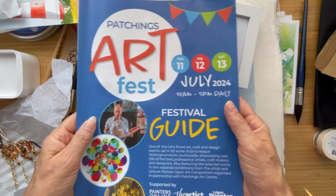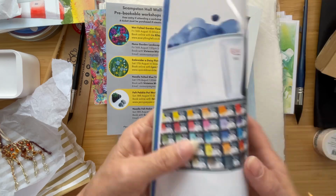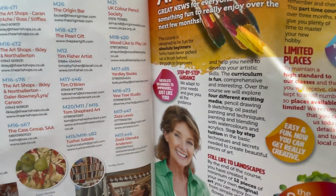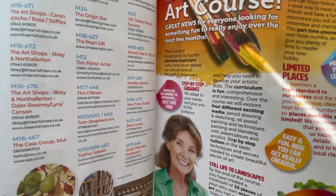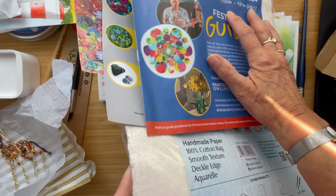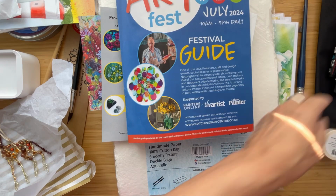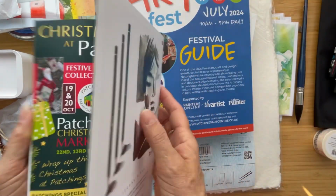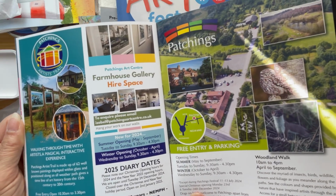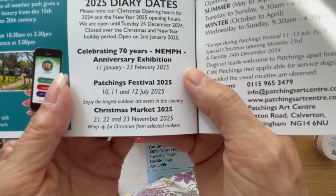Anyway, if you are looking for something to do next year around about this time of the year, then I'd highly recommend Patchings if you can go. I did see the dates on something somewhere. I think it's in here, isn't it? Yeah, Patchings Festival next year, 10th, 11th, 12th of July.